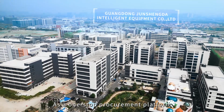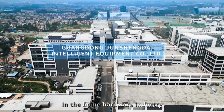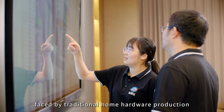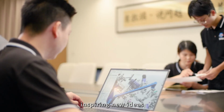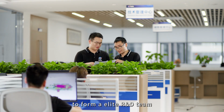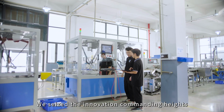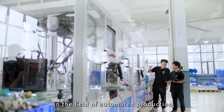JSD as a one-stop procurement platform for automation equipment in the home hardware industry. We see the challenges faced by traditional home hardware production, with R&D as the win, inspiring new ideas. Recruit professional and technical talent to form a lead R&D team. With advanced concepts and ideas, we seize the innovation commanding heights in the field of automated production.